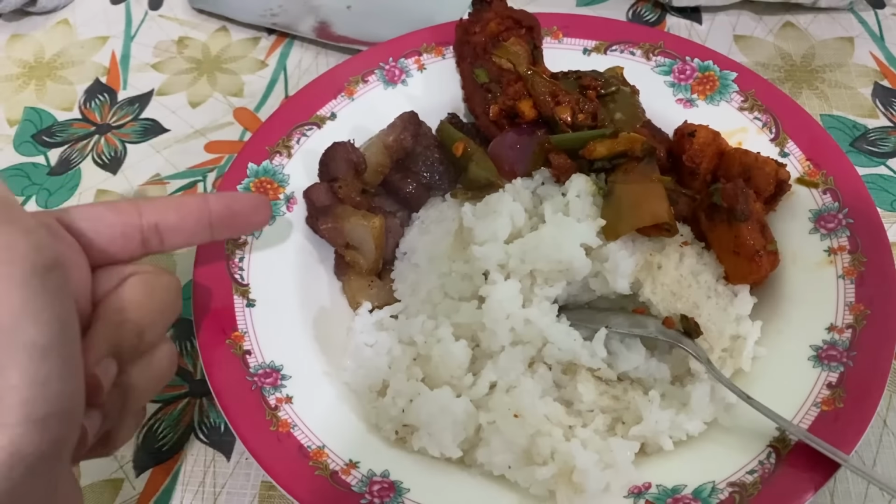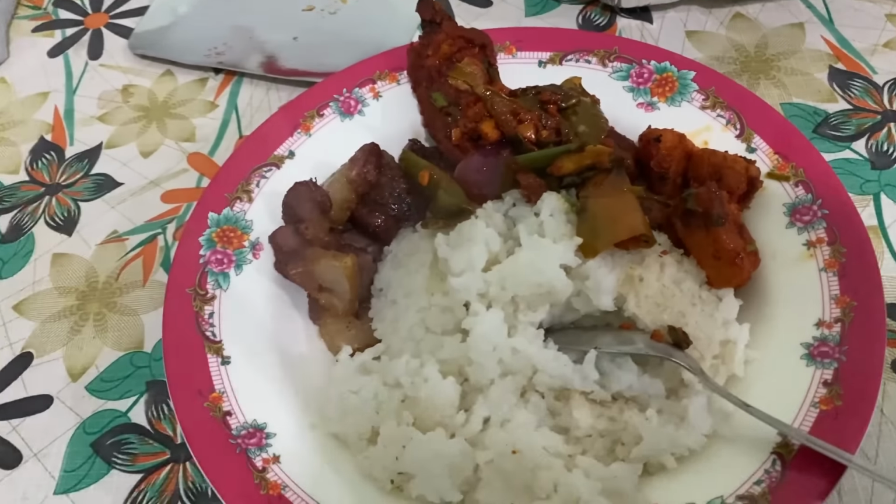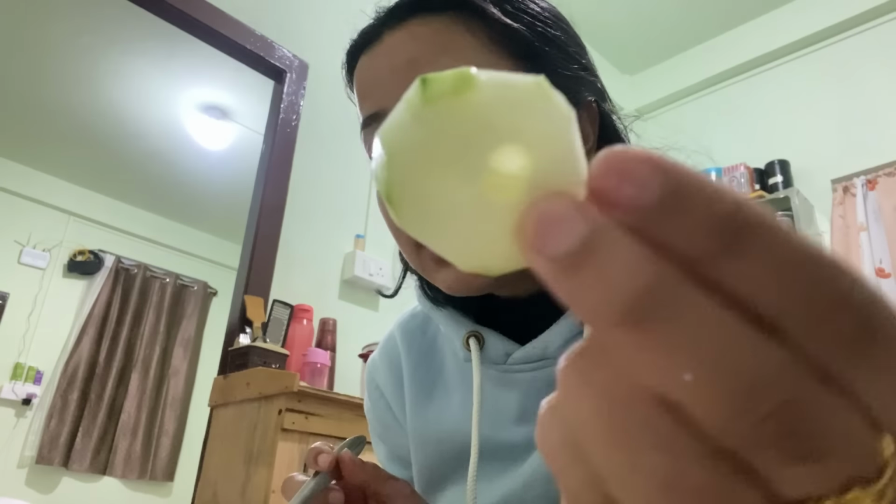So yep, this is what I have for dinner. Let me show you. This rice, smoked pork. This is fresh, from today's lunch, chicken wings and chili potatoes. I also have cucumbers.